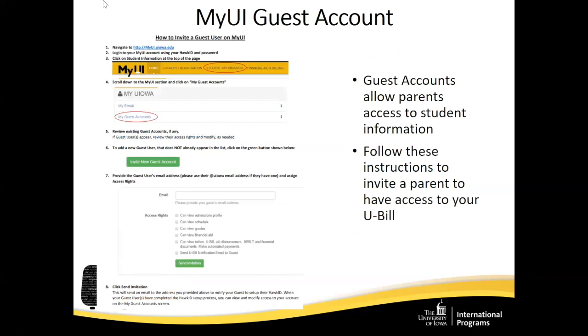You have full control over your guest account and can choose what you would like your guest to have access to. In addition to giving your guest access to your U-bill, you can also give access to academic information. Please follow the instructions shown here to invite a guest to have access to your account.